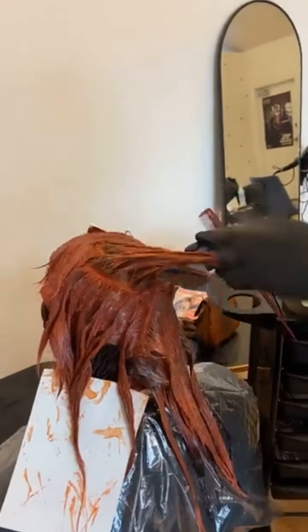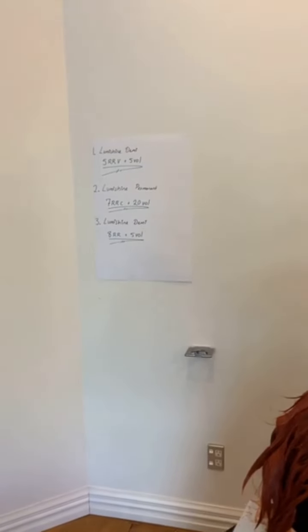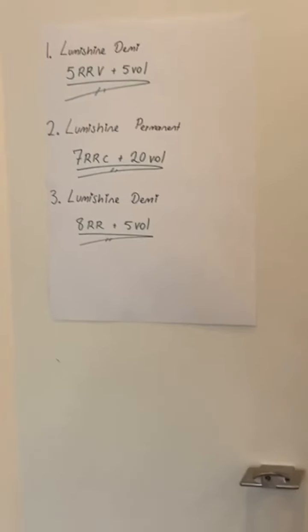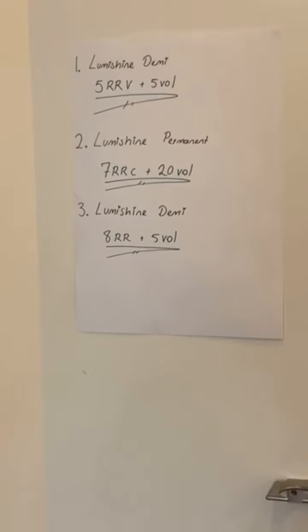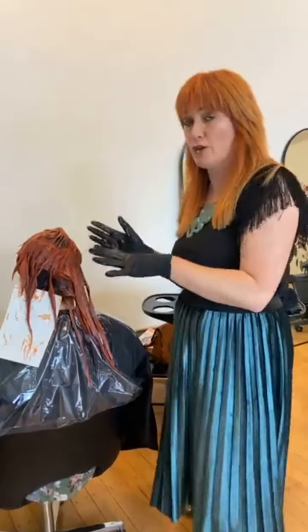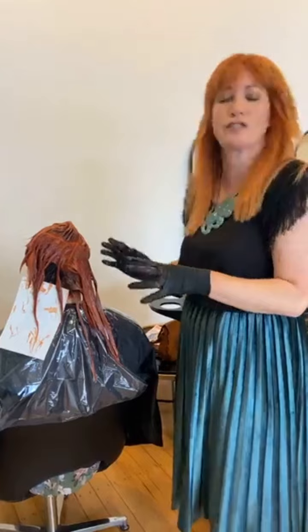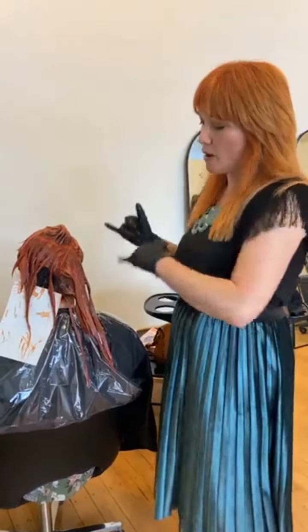So there's our yummy little tuft. And that's the Lumishine Demi 8RR 5-volt and through like that. So now we'll process this for 35 minutes. We'll rinse Megan off and we'll do some beautiful photos. But I'm going to use the Pro Series 2 to fight damage. I just love how instantly it makes it feel so soft and supple. So we'll pop that on and through there.